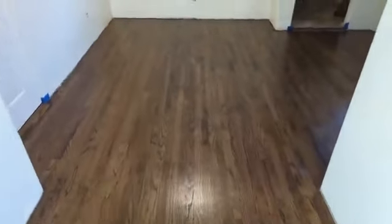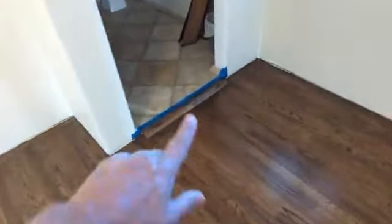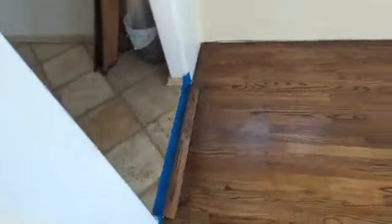Check out the video yesterday, and we replaced a whole lot of boards over here. You can't even tell. Put these reducers in so it's flush with the tile.